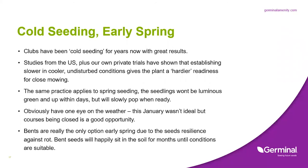Richard briefly touched on cold seeding, and again, it's pertinent this time of year. I think cold seeding can be lumped right through to, I guess, almost summertime, really. It's basically when we're putting seed in the ground that we aren't going to get instant results from. We're not trying to repair scars or things like that. We're just building up a seed bank.